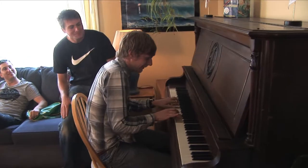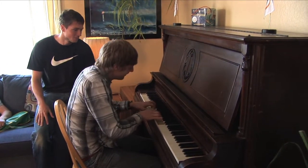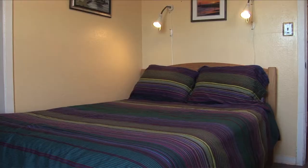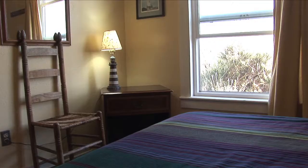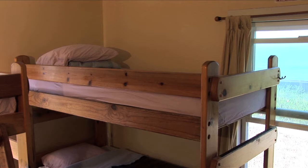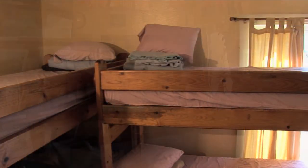Well, families and groups really like Pigeon Point because of the 4 different houses that you have here. You can have a group of 13 to 15 people, and they can have their own house. Individuals really like Pigeon Point because the houses are not so big. There's just 6 people in each room, so they're small dorm rooms, so it's a little bit more intimate. You get to know people a little bit better.